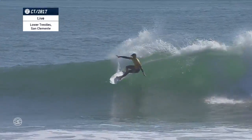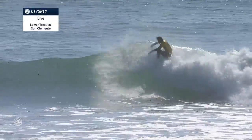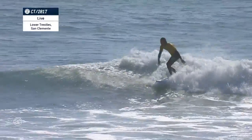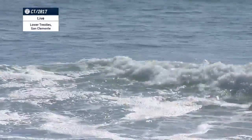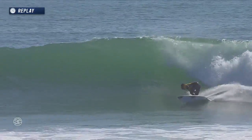A high quality turn, straight into a nice big wrap, hanging in the pocket, trying to keep things critical. Does well to hang on there. Surfing with so much flow through the earlier rounds, three, in fact. Let's take a look at Jordy Smith's.